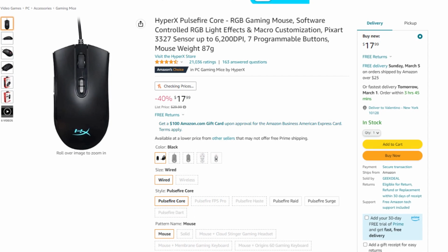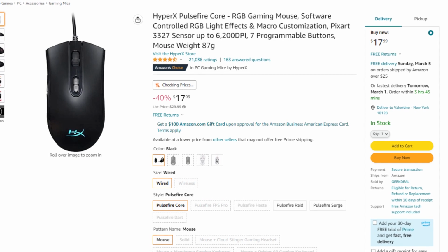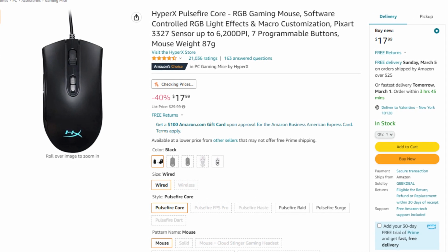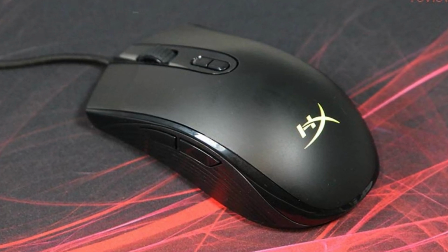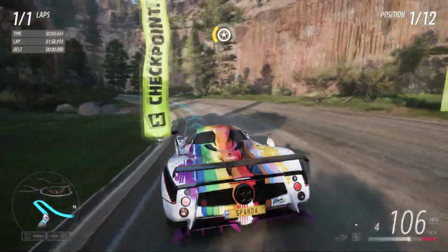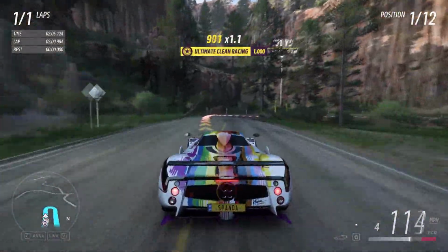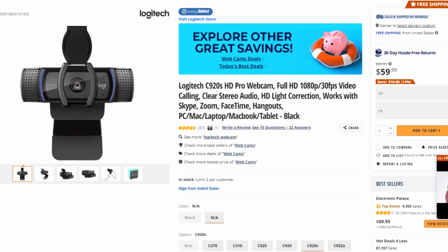For the mouse, I picked the budget $17 HyperX Pulsefire Core gaming mouse. This one has some RGB on the logo, 2 buttons on the side. In my opinion, that is all that you're going to need. However, if you need more buttons for your esports titles, then you're looking to spend more money on a more expensive gaming mouse.